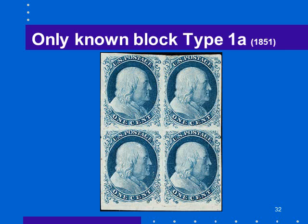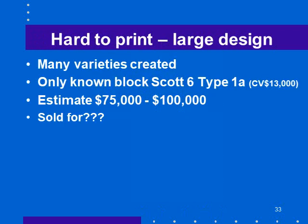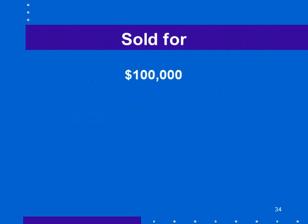Now this is a block of the Type 1A Franklin, and it's the only known block of the Type 1A, which was issued in 1851. Because it was a large design, it was difficult to print, had to be re-engraved many times, so many varieties were created. And as I said, it's the only known block of Scott Type 1A. A single stamp is worth $13,000. So the estimate was 75 to 100, and it sold for $100,000, right up at the top.